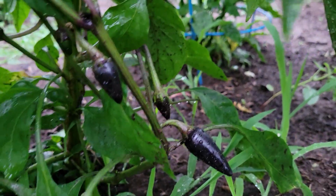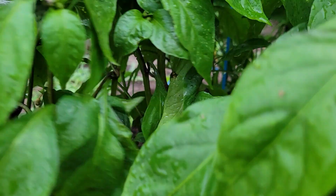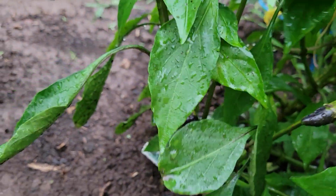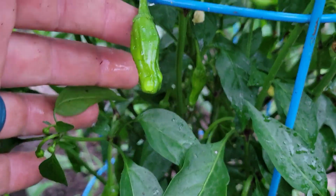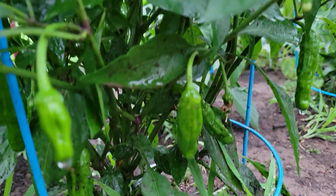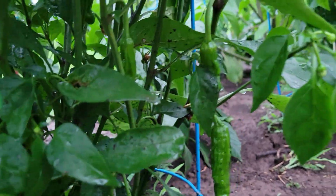And here I've been pretty excited about this, but this too is also falling. But here are my black Hungarians. I gotta stake this one up too. They are so cool. I just love this plant. And they're black, like, that's awesome. Pepperoncinis. These are a really neat looking pepper. I think this is what's in the front bed. Here's a bigger one. Look at them. There's so many.